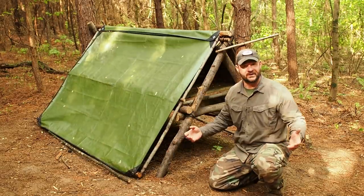I've got a lot of questions on my shelters. Well, what happens to them when you leave? Do you tear them down? Do you repurpose wood? Do you rent them out as Airbnbs? Well, you're in luck today. We're going to go to our previous campsite, and we're going to repurpose that wood and turn that shelter into something outstanding. Stick around.